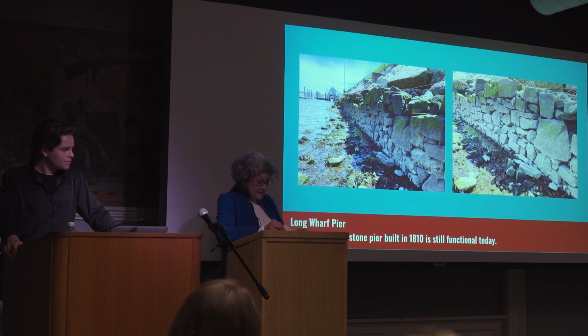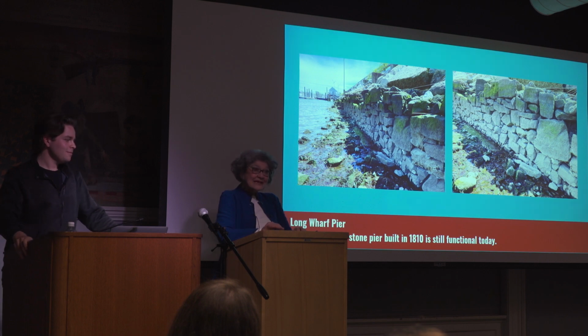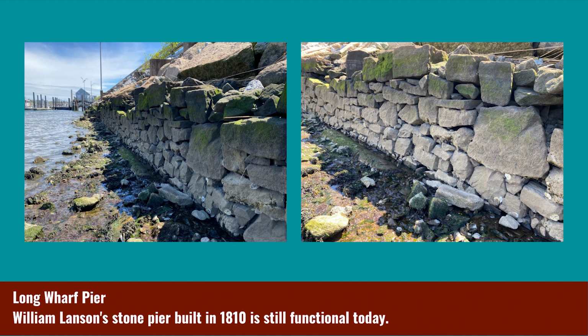So the last of our examples is Long Wharf Pier, built by William Lanson. William Lanson has become widely recognized in our era. But his achievement at Long Wharf Pier is not easy to understand. A free Black man, Lanson and his family moved to New Haven in 1803. Within 7 years, he had become the city's principal wharf builder, say that fast, wharf builder, hired by developer James Hillhouse to extend Long Wharf Pier out to the shipping channel in the harbor.